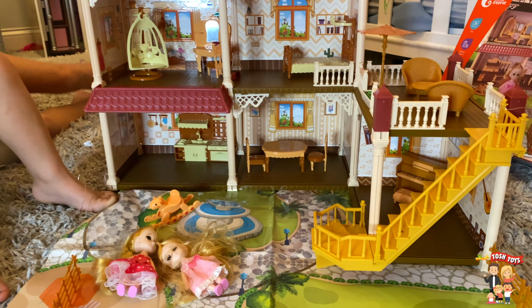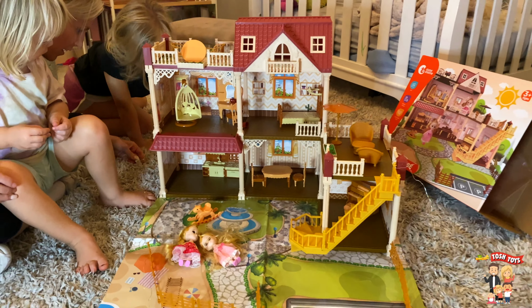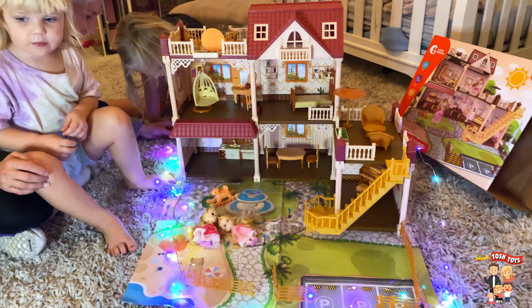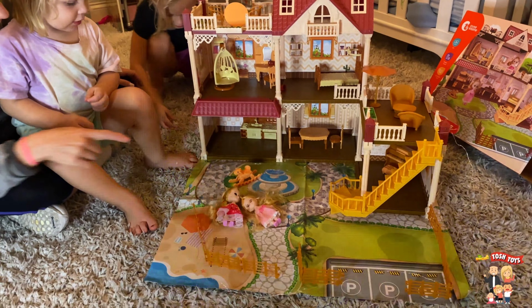Cheese. Let's turn on the lights, guys. Do you want to? Yeah. Okay. Oh, wow. Whoa. Daddy built us.